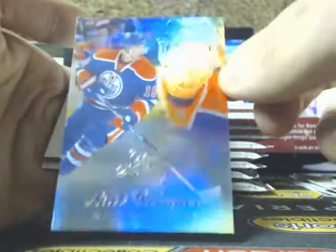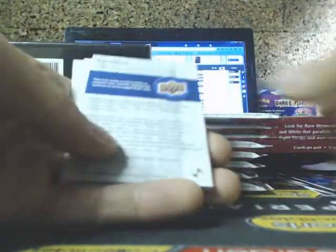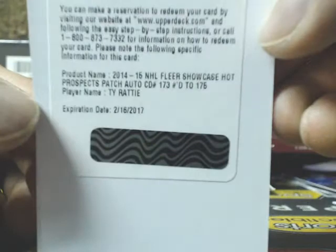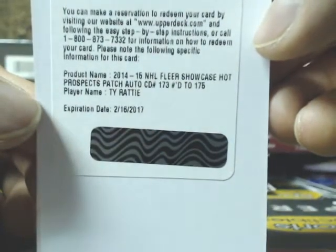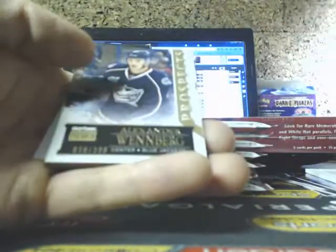And we have a Flair Showcase going out to the Oilers. Nail Yakupov. Got a redemption. This one is a Hot Prospects Patch Auto, number 2175 with Tyler Ratty. Going out to the Blues. Ty Ratty. St. Louis. Prospects, Alexander Wennberg for the Blue Jackets.